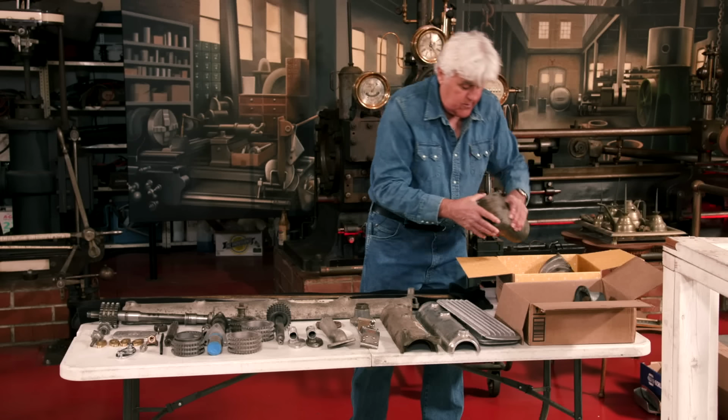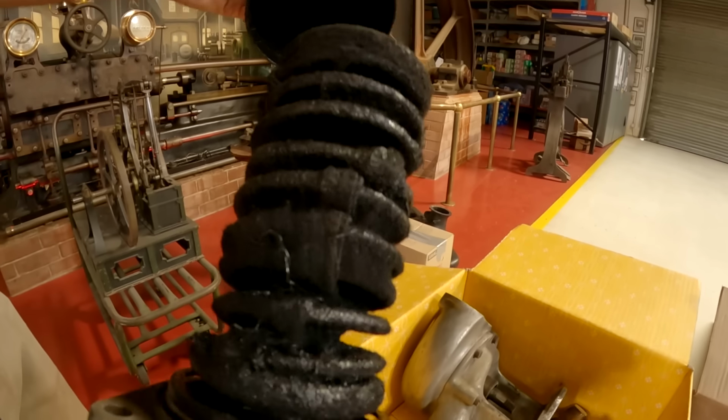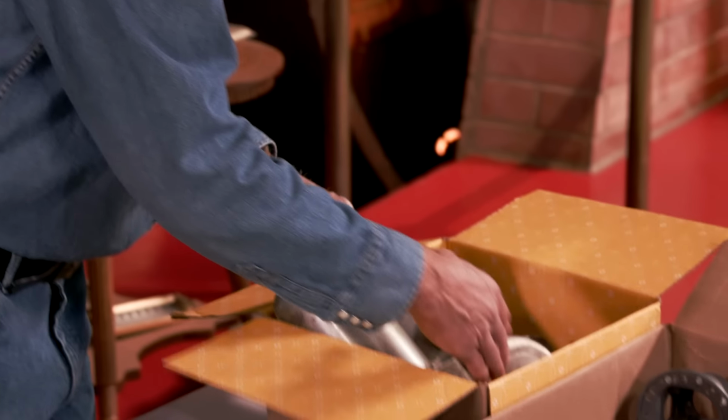Oil, this is your oil filter. Oh, man. Nobody changed the oil on that motor. Look at that. Well, I'll give you some idea.